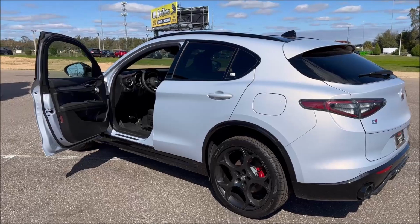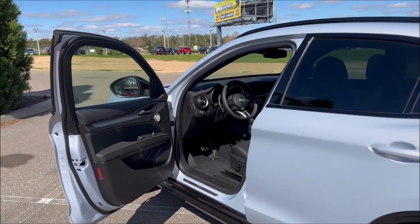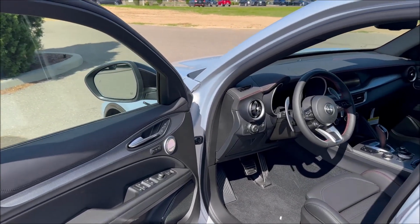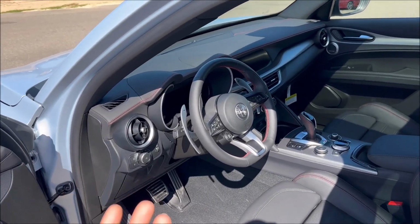Now let's take a look in the interior, because when it comes to the Stelvio, the Veloce is basically the top trim spec, because this Competizione is a more special limited series. And the reason being, well, because we have a little bit more when it comes to this already beautiful interior.